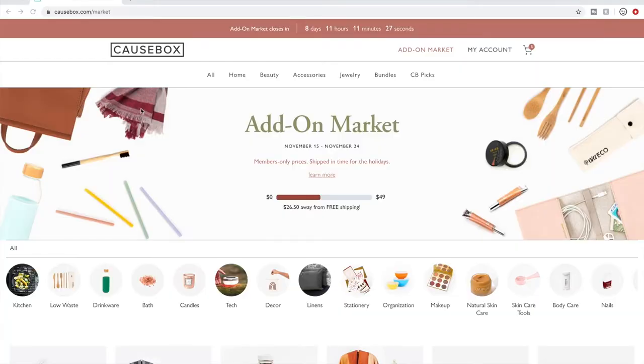Okay, so here we are. This is my computer screen. We're in my account and we are going to look at what's available in the market. It's called the add-on market. I thought it was marketplace. Forgive me. Let's first look at what's in my cart.